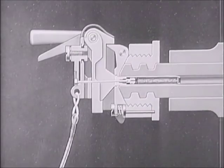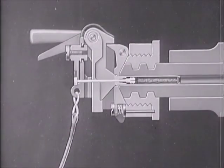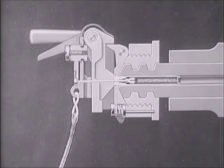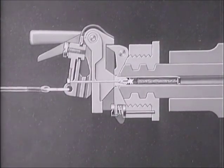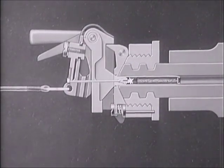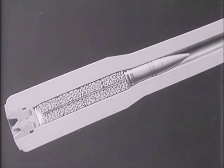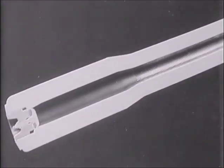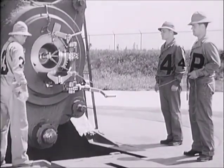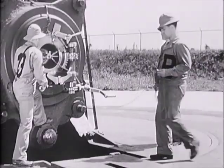The end of the button wire in the primer has teeth embedded in a friction composition. The movement of the button wire as the lanyard is pulled ignites the friction composition at the other end of the wire, and it in turn ignites the charge of black powder in the primer. The flame from the primer passes through the vent in the spindle and sets off the igniting charge. This ignites the propelling charge, hurling the projectile out of the barrel. After firing, the slide handle is lifted, ejecting the primer.